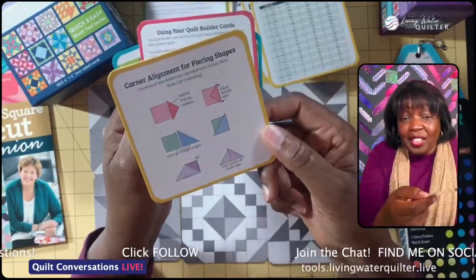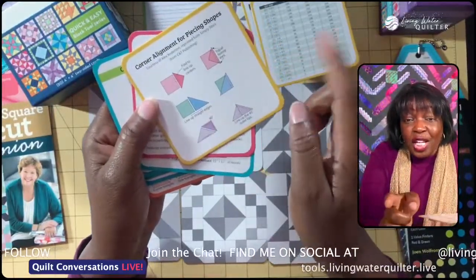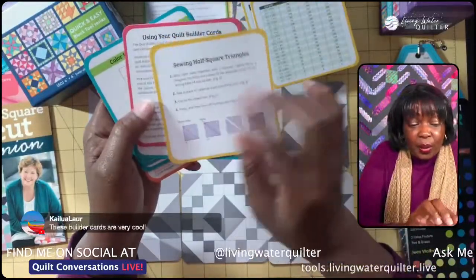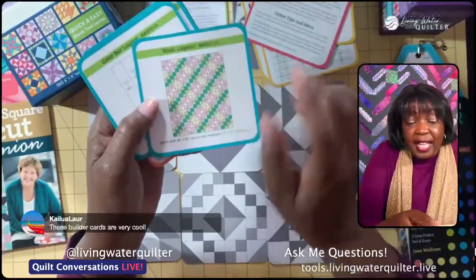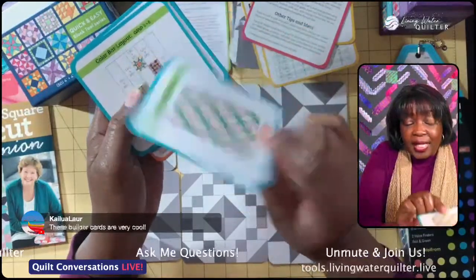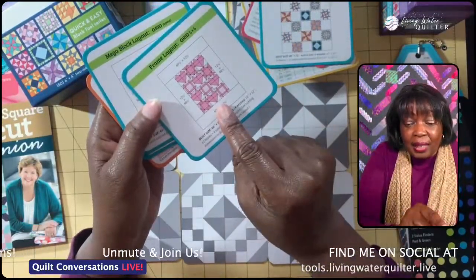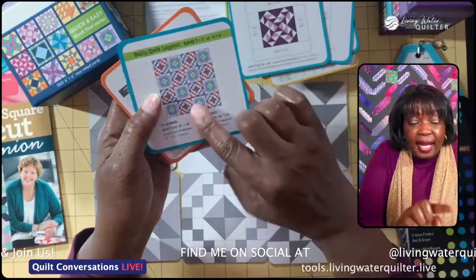How many of you have had challenges with how to align these different shapes to get accurate piecing? Aren't they cool? I love them. I was so excited when I saw it at QuiltCon. Sewing half square triangles. Then they give you layout options. This is a grid of 5x6. Here's another layout option. Another layout option on that side and one on this side. Several layout options. I think it said a total of 8 layout options.